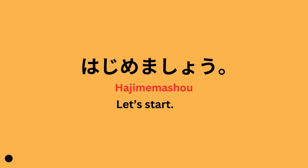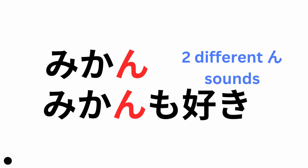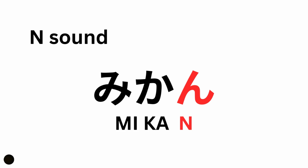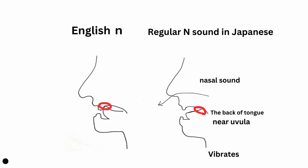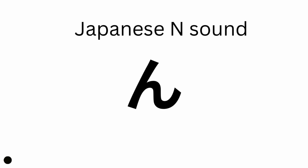始めましょう。みかん。みかんも好き。Let's start with the word みかん。This n sound is different from n sound in English. To make the n sound in English, you place your tongue behind the back of the front teeth. On the other hand, to make the regular n sound in Japanese, the back of your tongue should be raised towards the back of your mouth. And then let the air come out through your nose while your vocal cords vibrate. So it will sound like this.